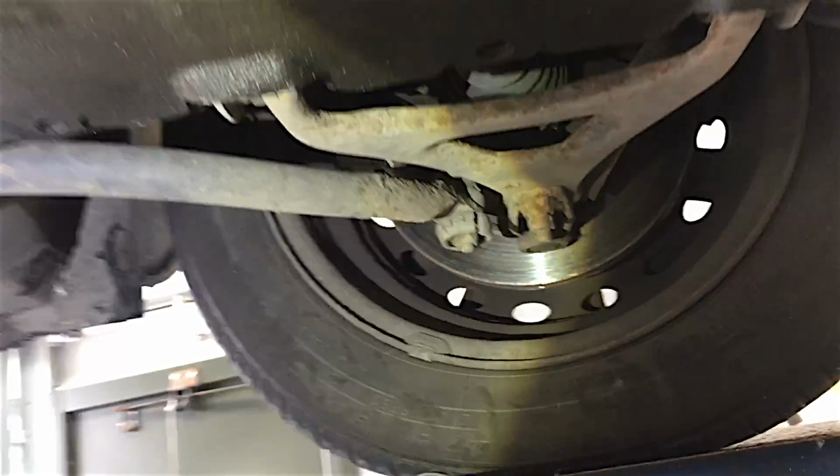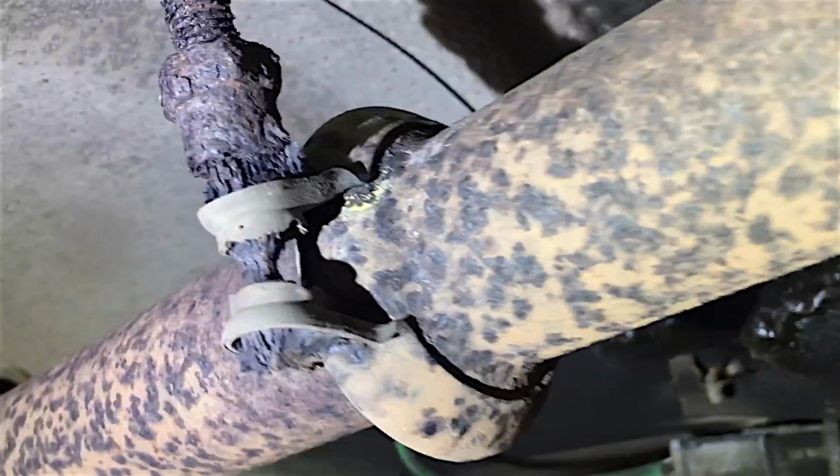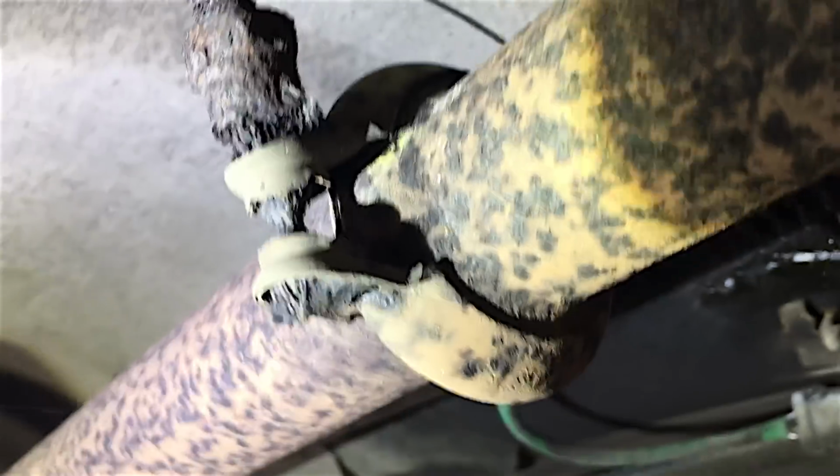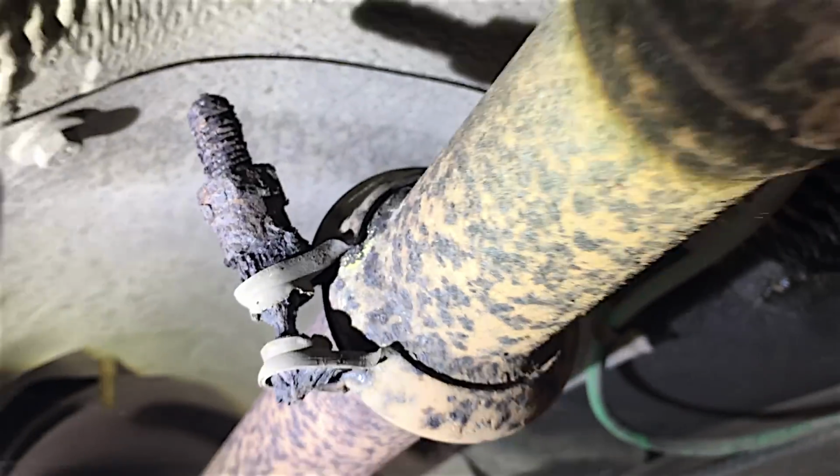Anyway, subframe's not rotten. Look at this catalytic converter. The clamp. That bolt's being held on by a thread where it's rotted away. Nice.